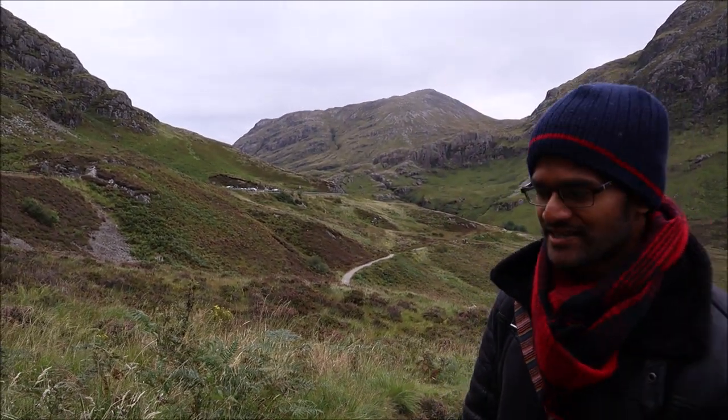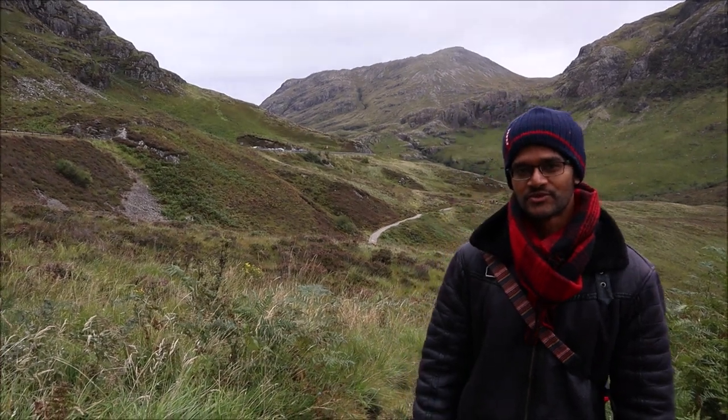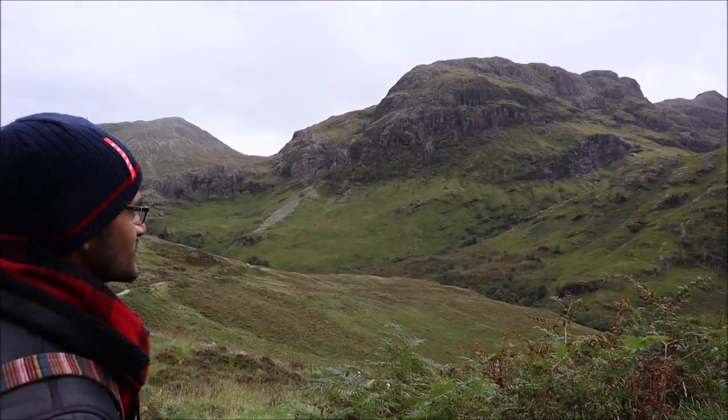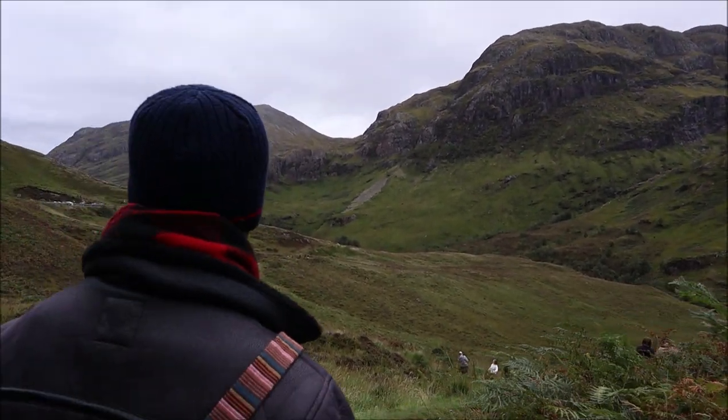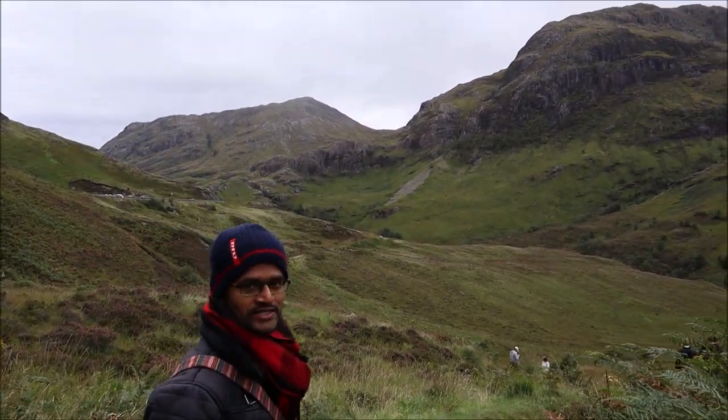Guys, right now we are in front of the Three Sisters Mountains. This is one of the scenic beauties, really, really majestic views from here. We are watching it right now, and it's in Glencoe. As you can see, the place is so beautiful. It's just wonderful. It feels like we are coming out of a fairy tale right now.